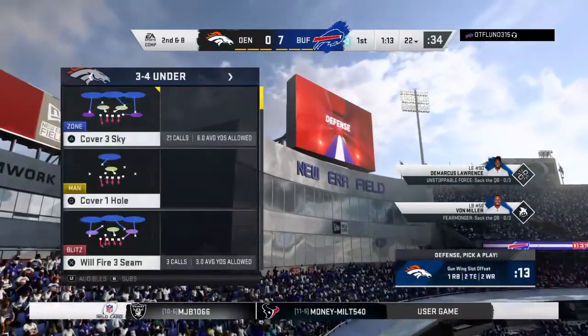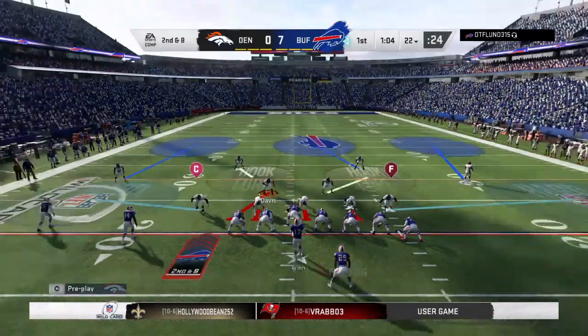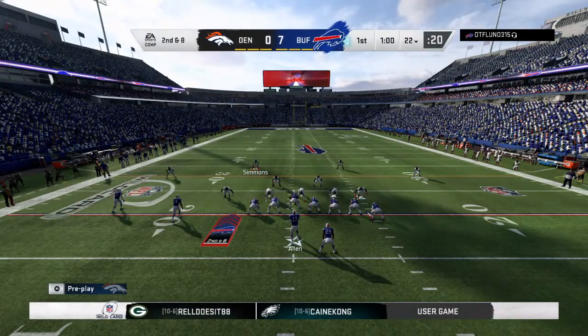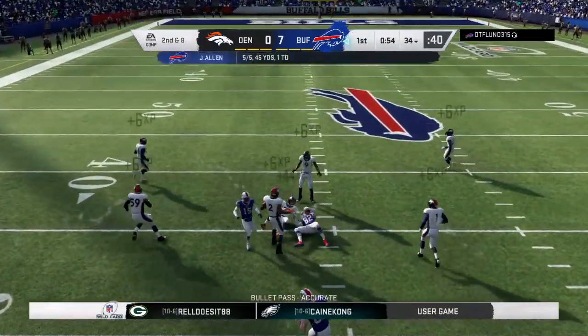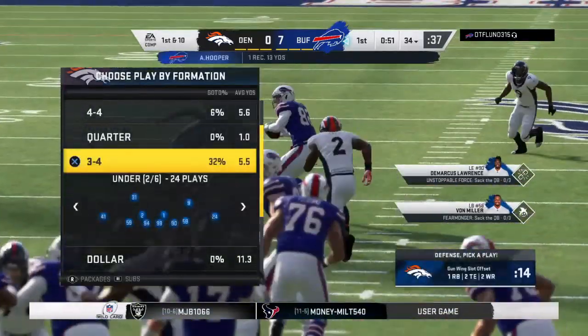Brings up 2nd and 8 at the 22-yard line. From the 22, here's 2nd and 8. Now Allen. And it's hauled in by Austin Hooper. His first catch of this wild card game, and it's good for a first down.